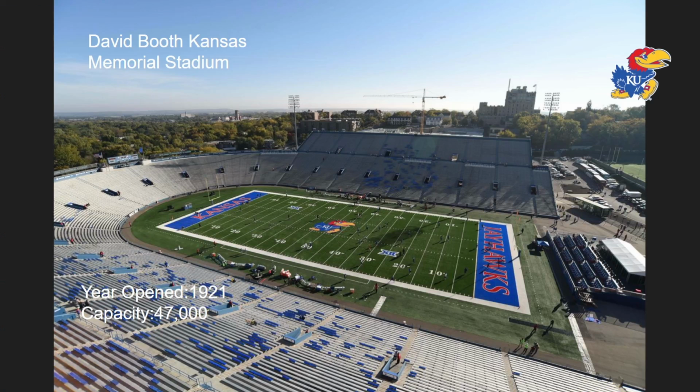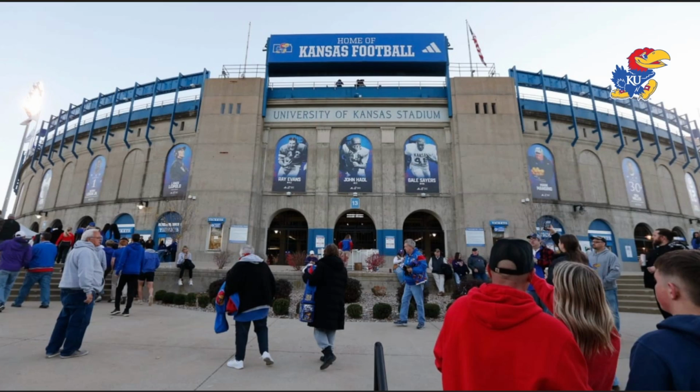And up next, we have David Booth Kansas Memorial Stadium, home of Kansas University. Opened in 1921, capacity of 47,000. This stadium has not seen a lot of good football, and because of that, it's not seen a lot of great renovations. They are renovating it right now, actually, and that will probably turn out looking pretty good. But apart from that, the exterior is showing its age, to be honest. And as far as the actual stadium bowl goes, it's all bleacher seating in one big horseshoe.